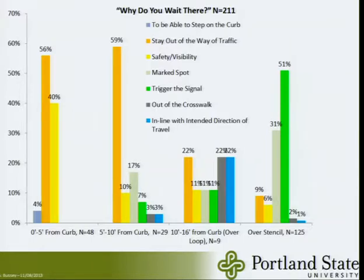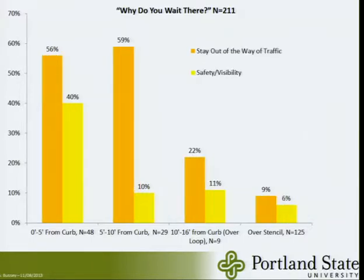So I'm not going to make you look at this very long, because I did break it out a little bit so it's easier to read. Just understand that every category doesn't have all 221 people in it. The ends are down here, so you can see this one, 10 to 16 feet from the curb, which means they're over the loop. Not over the stencil, they were over the loop. Only 9 people responded. And so those numbers, we don't know how reliable they are.